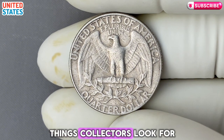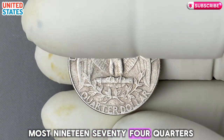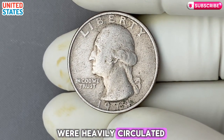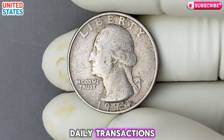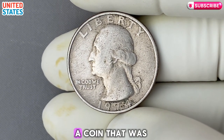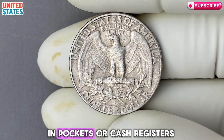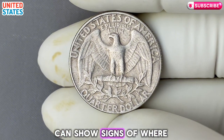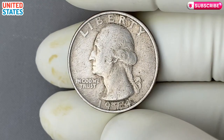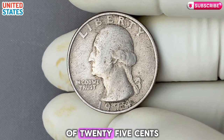One of the first things collectors look for in any coin is its condition. Most 1974 quarters, like many coins produced in the 1970s, were heavily circulated. They were used in daily transactions, spent, and often became worn down over time. A coin that was exposed to the elements, dropped, or even handled repeatedly in pockets or cash registers can show signs of wear, including scratches, discoloration, or other marks. Coins in such conditions typically hold little value beyond their face value of 25 cents.